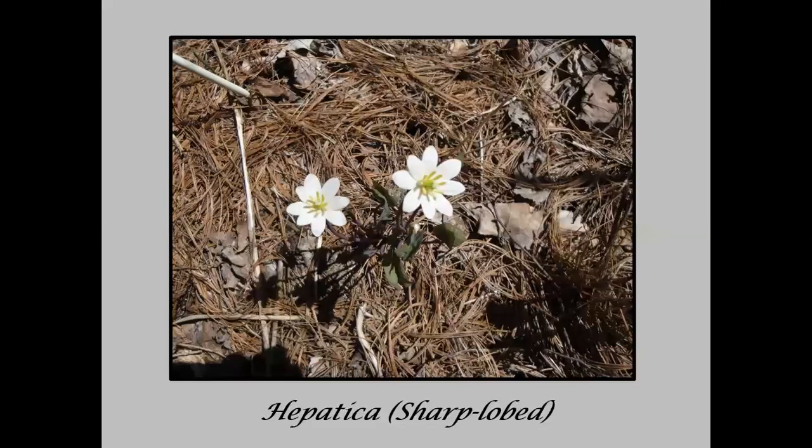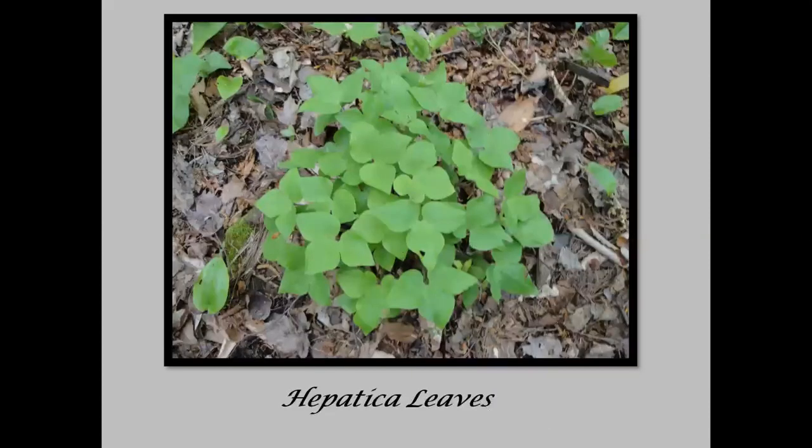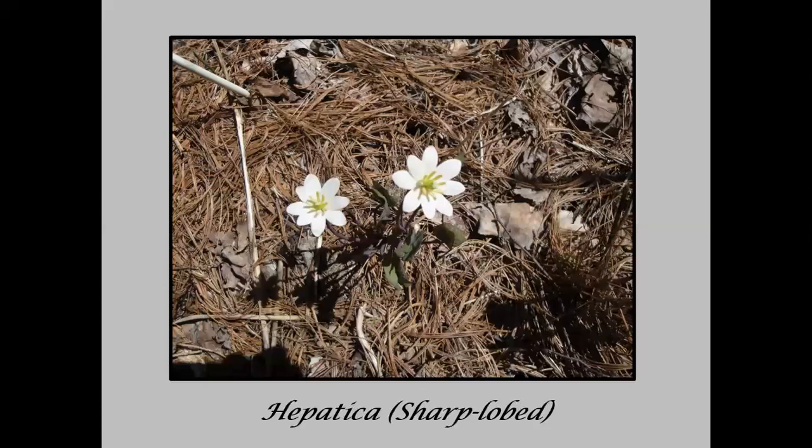Now, I'm going to pop forward a minute and then we'll back up. These are the leaves of the sharp-lobed hepatica. In our woods here in New York, we have both the sharp-lobed and, you can't really see these, the round-lobed. And I remember years ago, at least 40, 45 years ago, when I lived in North Hornell, I climbed the hill behind North Hornell on the east side, back in the day when I could climb a steep hill, going from probably 1,000 feet to 1,800 feet, pretty steep.